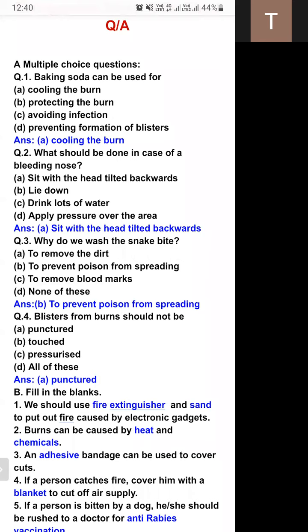The liquid water inside them will spread here and there on the skin, and we will have more pain and burning sensation. So blisters should not be punctured. They automatically get punctured on their own with the passage of time, but we should not puncture the blisters. Blisters from burns should not be punctured. Option A is the correct answer.